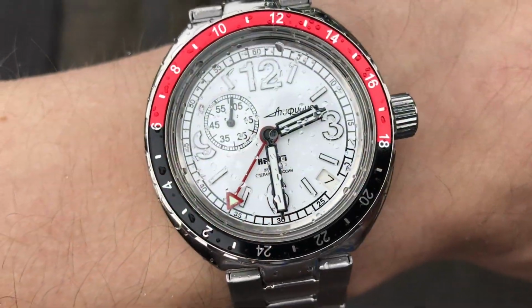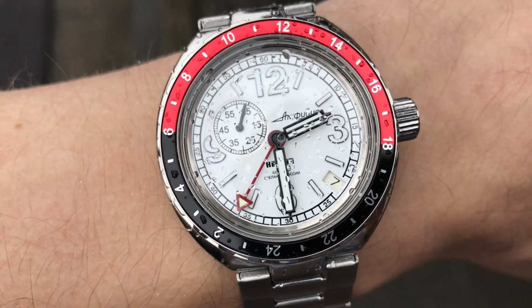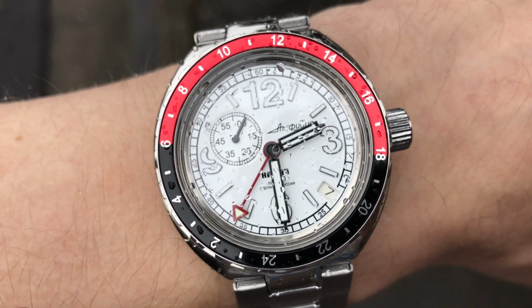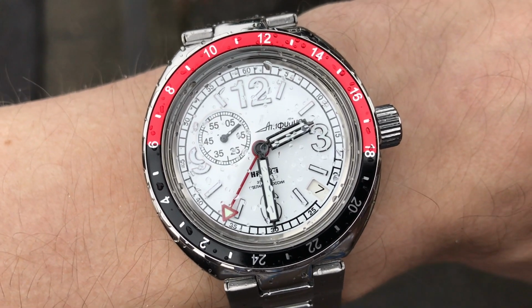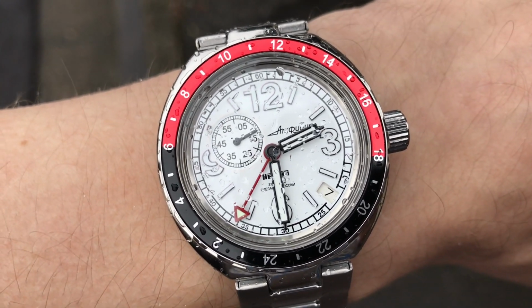Random Vostok thought number 2. I love the fact that the GMT hand is in the same style as the Explorer 2 16550, 16570, and the GMTs.